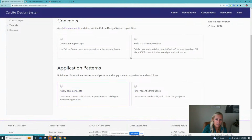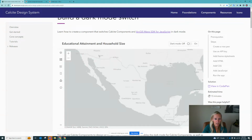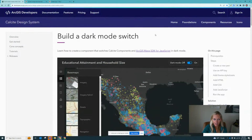I really like this one where you can switch between themes and see how that works with the JavaScript Maps SDK. So yeah, play around with it, and that's the quickest Calcite overview I've ever done. So I welcome you guys to come check it out. We have lots of other resources for you to come up to speed on how to use Calcite.